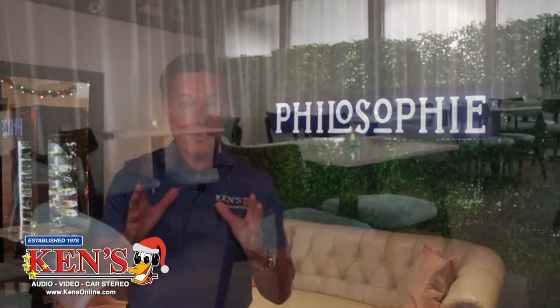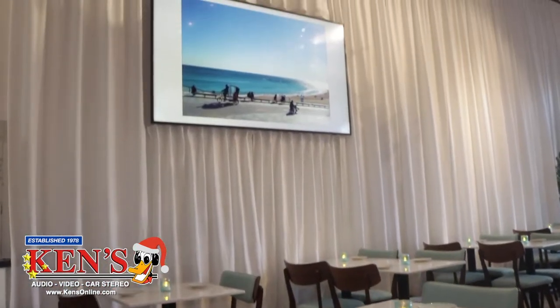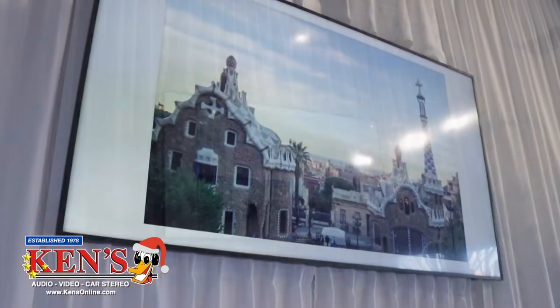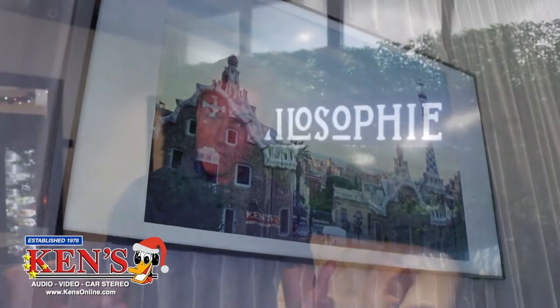video. What about video? Right now you're seeing a cutaway. That cutaway is an 85-inch art TV by Samsung, and it has artwork built in, or you can add your own artwork. The blessing is, on game day or anything you want to do, they can throw a game up here, and you see how beautiful that wall is with the drapes and everything in place.